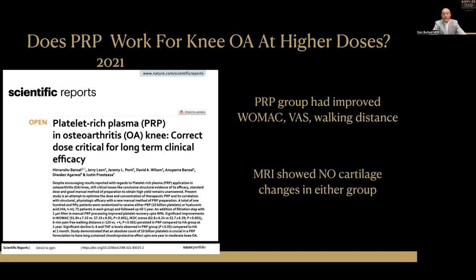It was interesting that in his study, like in many studies, including mine, the MRI scan showed no cartilage changes in either group. And so we're just not seeing significant cartilage regrowth with this procedure. And it may just come down to the fact that it's chondroprotective, but it's not chondroregenerative as a single liquid injection without a scaffold.